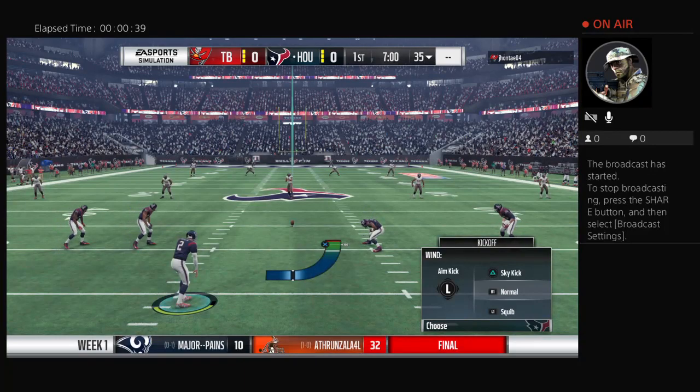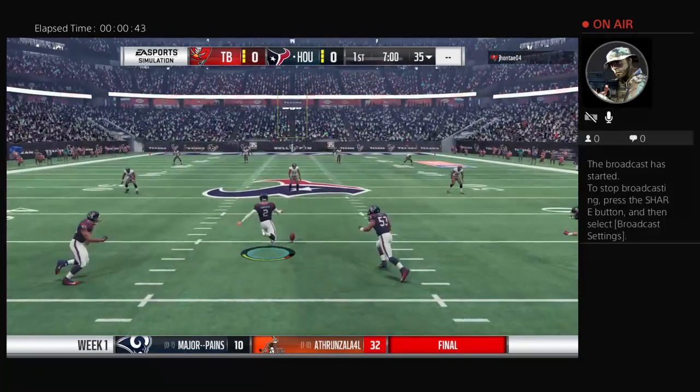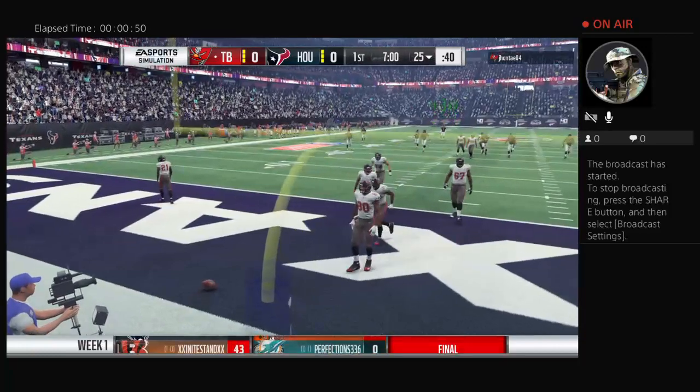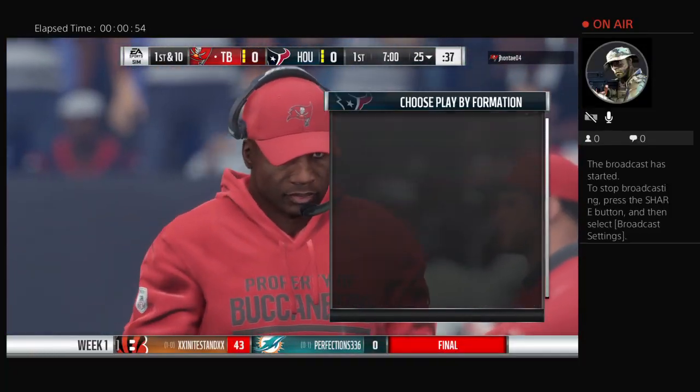Fireworks, pyrotechnics, you name it. This crowd is ready as their guys get set to match up between the Tampa Bay Buccaneers and the Houston Texans. And this will not be returnable. It's out of the back of the end zone for a touchback.